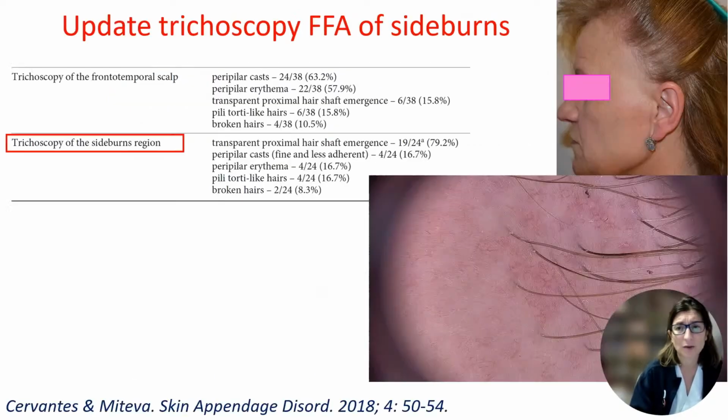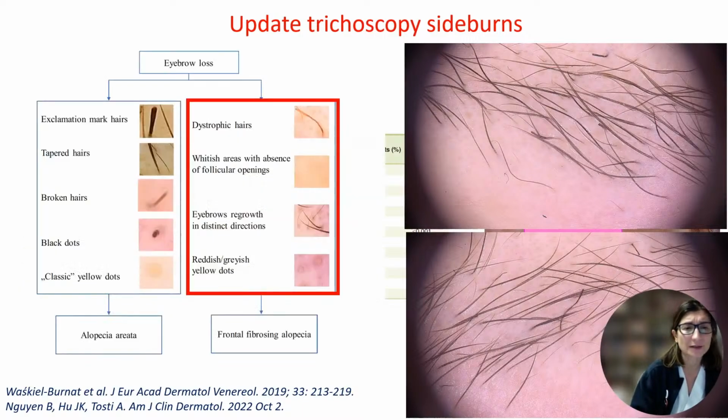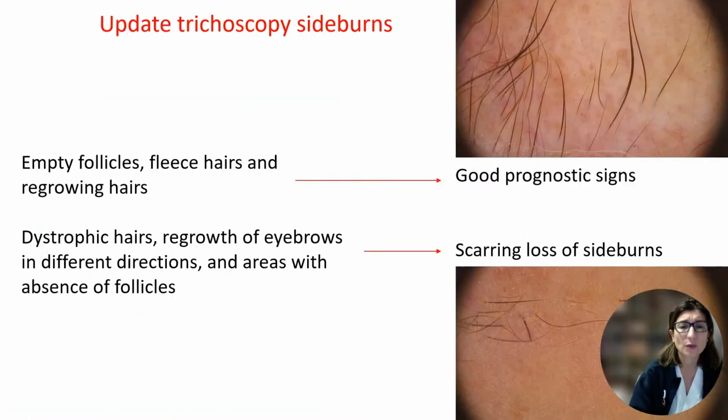The great news is about the sideburns, where trichoscopy can help us. This is FFA, even if it is only concentrated on this part of the scalp: perifollicular cast, perifollicular erythema, pili torti, broken hair. And especially on the eyebrows, you can see the typical signs that can help you distinguish it from alopecia areata. Also look at the aspect of the hair of the eyebrows, because with a homogeneous aspect it's possible to do therapy and to stop it. In case of a confused aspect, therapy is useless because it is a cicatricial form. So in one case we have a good prognostic sign, and in the other, scarring already.